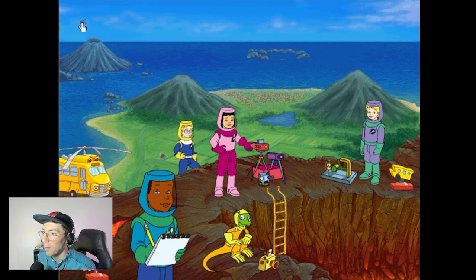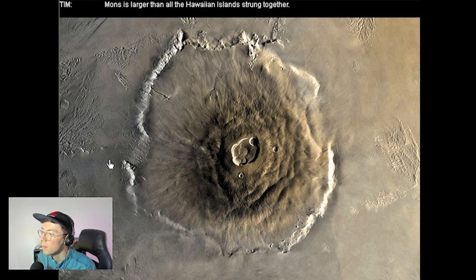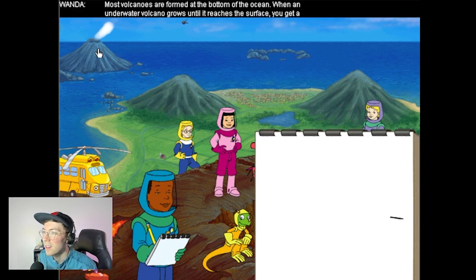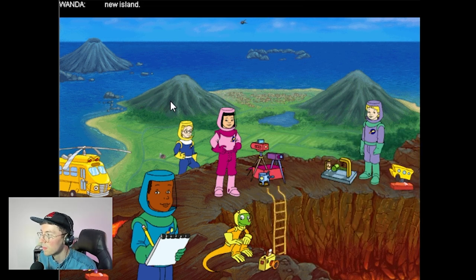It's out the door we go. No way. What is this? Earth isn't the only place where you can find volcanoes. In fact, Mars has the largest known volcano in the solar system. Olympus Mons is larger than all of the Hawaiian islands strung together. Whoa, that's pretty cool. Most volcanoes are formed at the bottom of the ocean. When an underwater volcano grows until it reaches the surface, you get a new island.